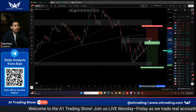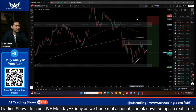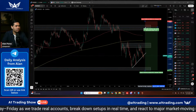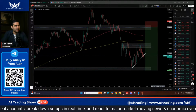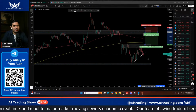Let's say it keeps going higher. Then potentially the next level that I would like to target would be something like this. And actually my stop loss will be a little bit tighter, somewhere around here. So 1.1800 essentially is where I'm looking to enter short if we get a bigger pop in the euro than what we expect. And then as far as target goes, I would probably move my target all the way up into right here where that 200-day moving average is.